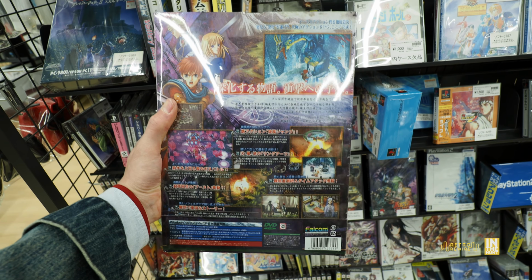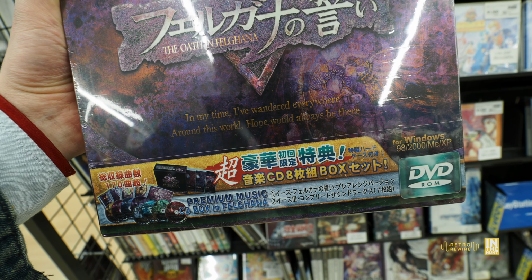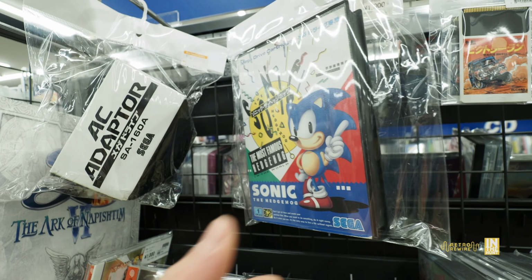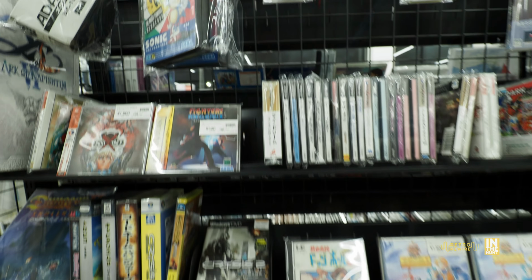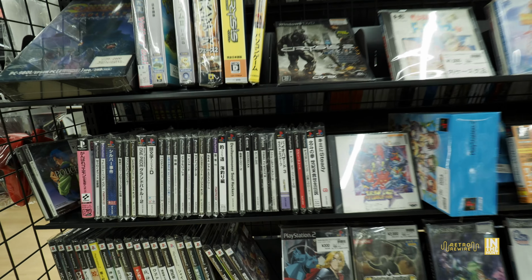But definitely nice to see these big box releases, and as you can see, this one includes quite a bit of goodies, which I'm sure was complete, as is this Sonic the Hedgehog for the Mega Drive. Look at that freaking awesome 90s vibe that cover of Sonic has.